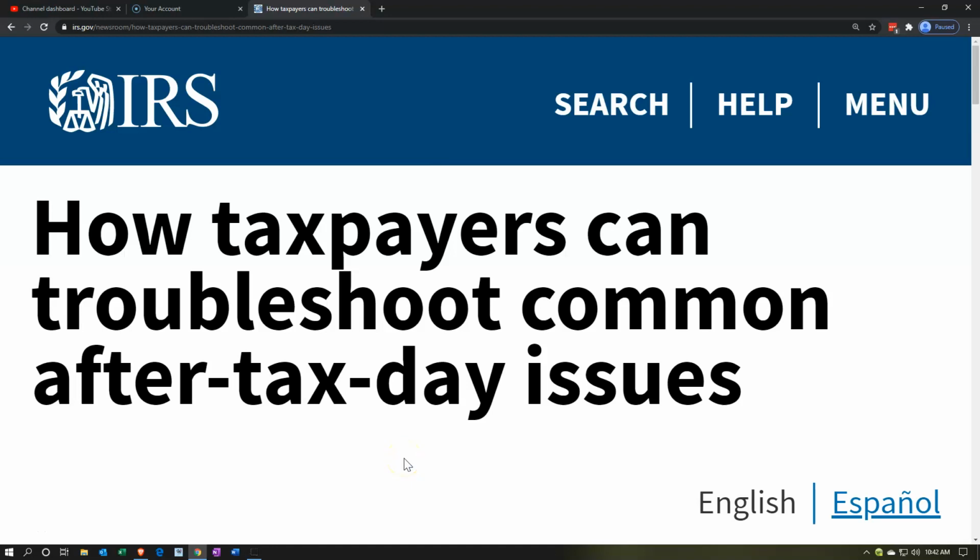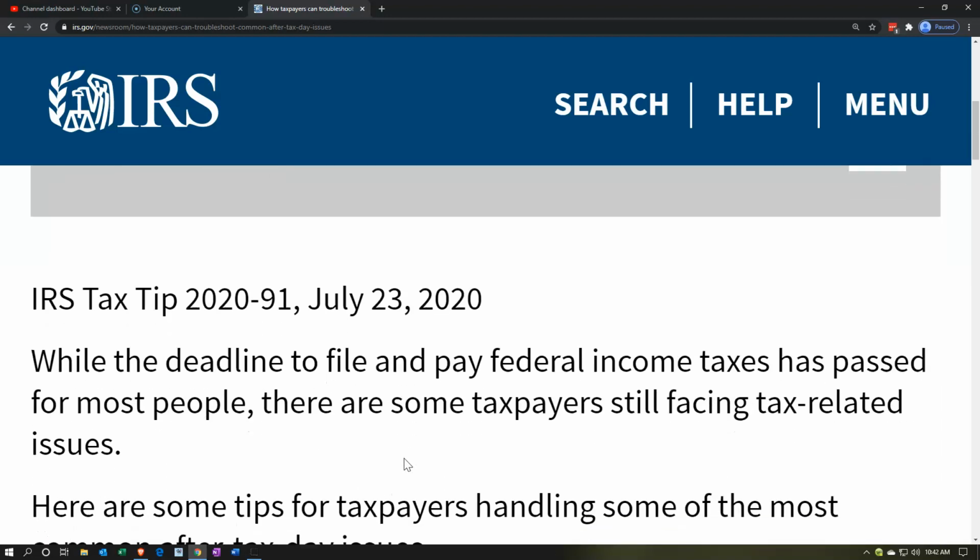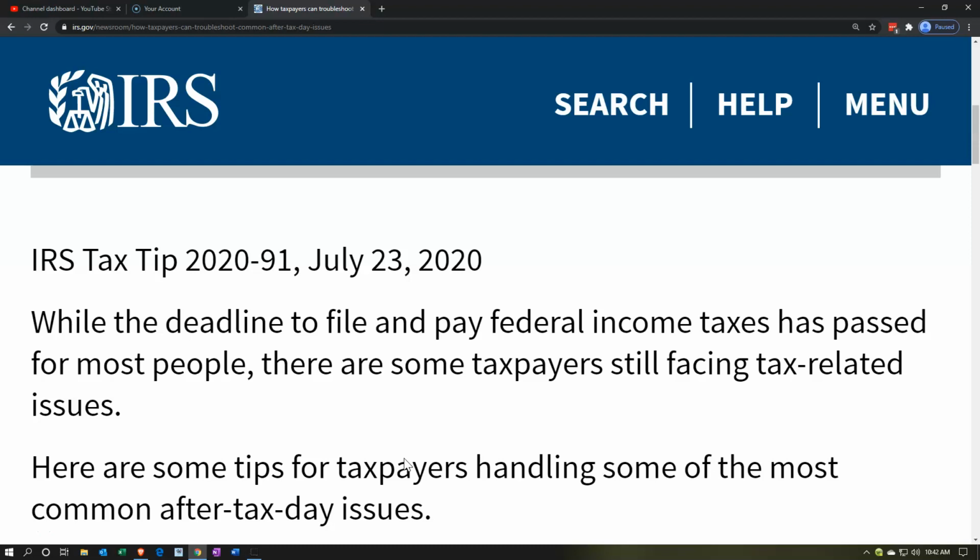Internal Revenue Service IRS tax news. How taxpayers can troubleshoot common after-tax day issues. IRS Tax Tip 2020-91, July 23, 2020.